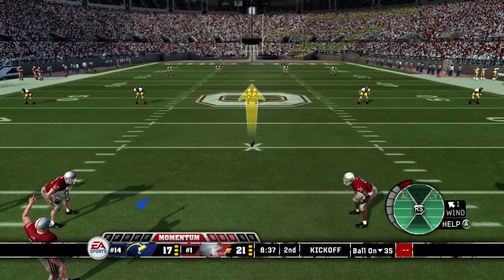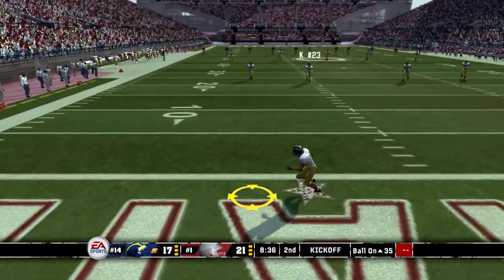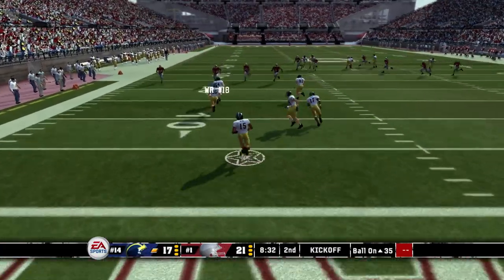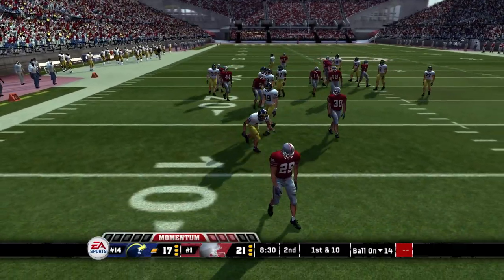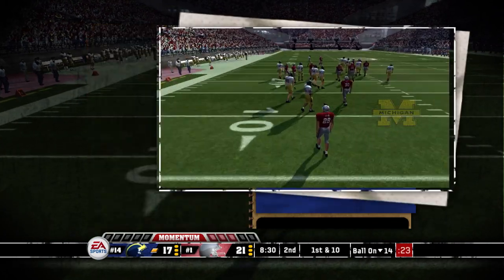Number 23 looks ready to kick this one off. Number 17, back to return. He hits a booming kick. Tackle made at the 14. Well, the offense couldn't get anything going on their last drive. Let's see if they can do a little bit better here.